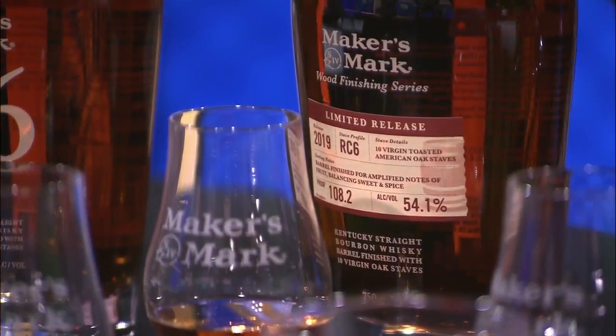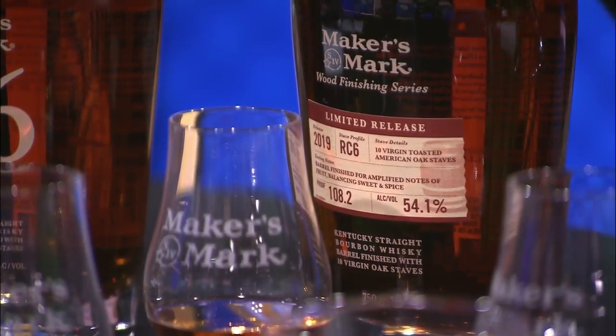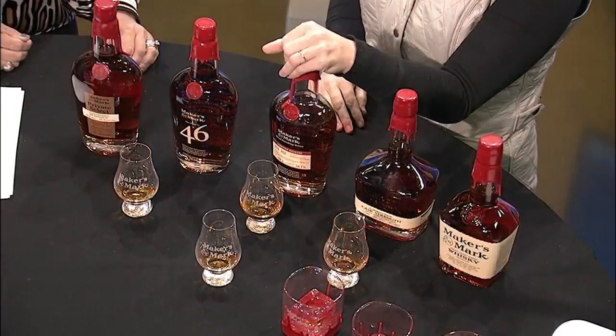So, the newest kid on the block, a limited release. It's going to be a one and done. Maker's Mark RC6. RC6 stands for the proprietary virgin oak stave we're putting in to finish the Maker's Mark. The inspiration behind this was our Samuels family yeast strain that we propagate on site every day. It's fruity, it's bright, it's got some spice. So we thought fall is a great time to drink an expression of Maker's just like this.